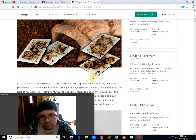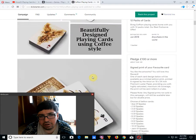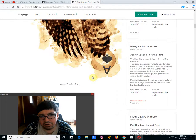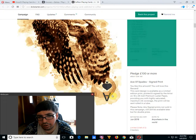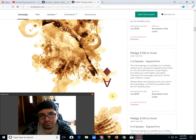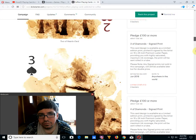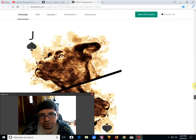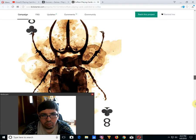It's animals for the court cards. I don't see what that has to do with coffee, though. And it's an interesting back design. More animals on the aces. And you can see it looks like somebody spilled coffee on the cards. It's nice that they're showing us images of every single card, but I'm not a fan of that. Every card is just a different animal. It's interesting, but it's not my cup of tea.